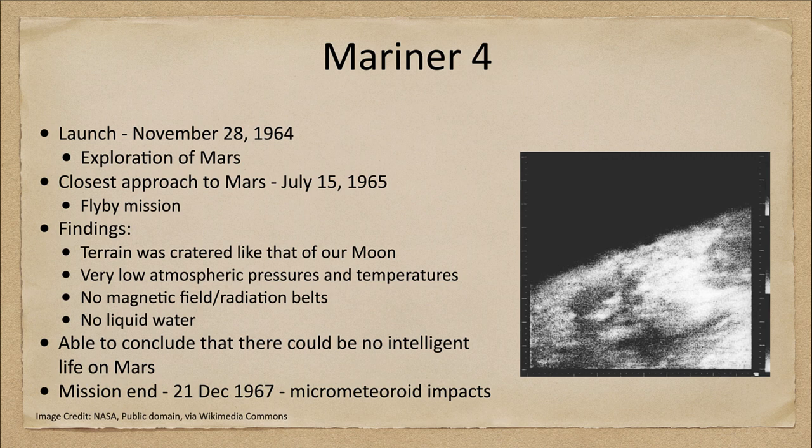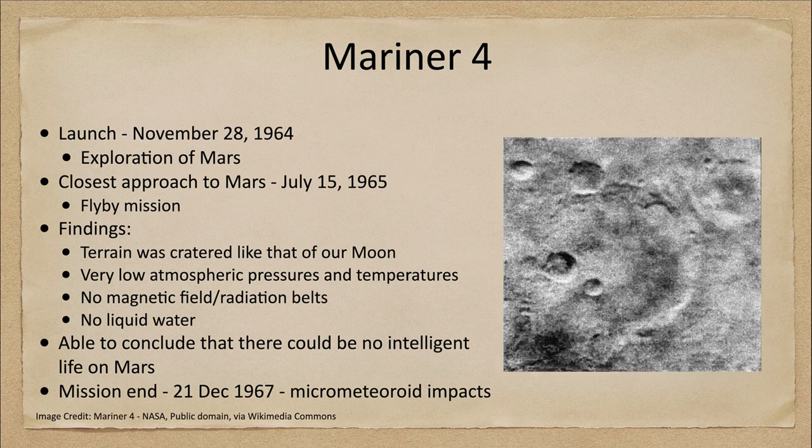Now, some of the findings included terrain that looked much like that of our own moon. So here's a more processed image, and we can definitely see regions of distinct craters. We can see those craters there, and in fact, in places, craters on top of craters. The moon is very heavily cratered and has craters all over its surface. Mars has some areas that are very heavily cratered and some that are much more lightly cratered. So it has much more varied types of terrain.